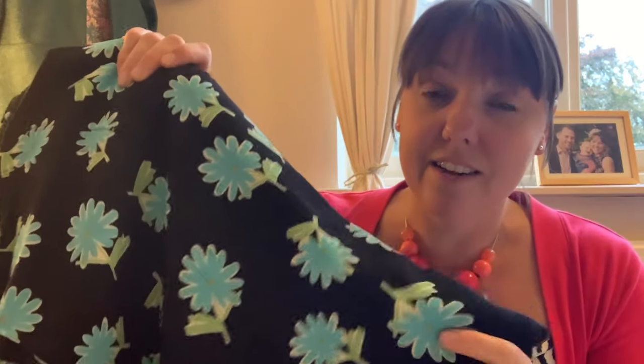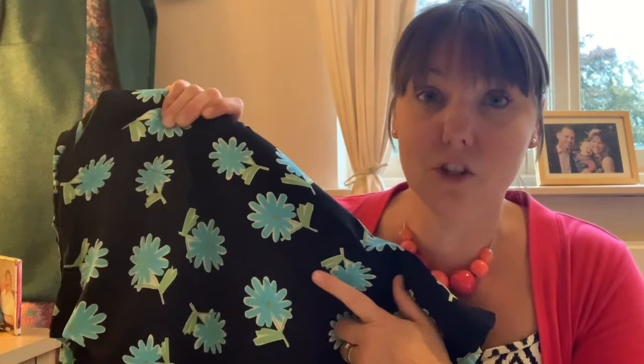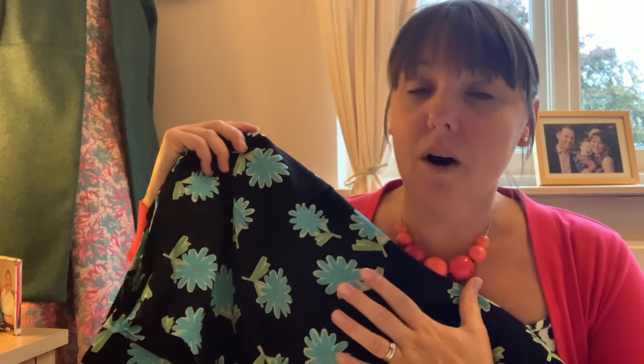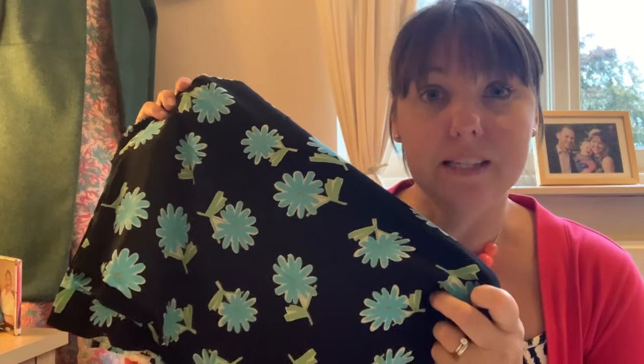I'll show you it. This is a viscose fabric. It's got a black background, and again, it's got quite a bold print on it, but that is a smaller scale compared to the spotty fabric that I used for the Wilder gown. But as much as I love the turquoise flowers on it, I just don't like a black background on me. So I think I may well be putting this up for destash, basically.